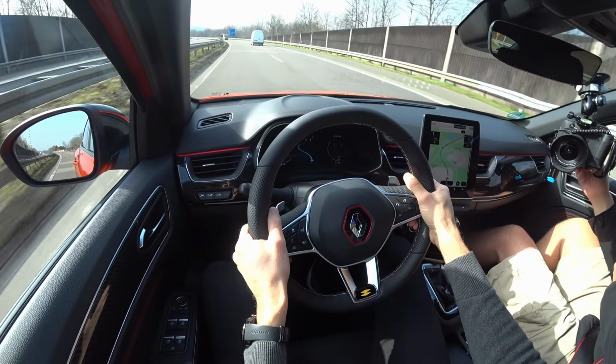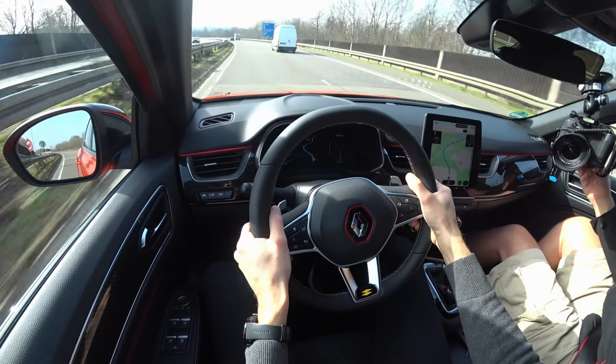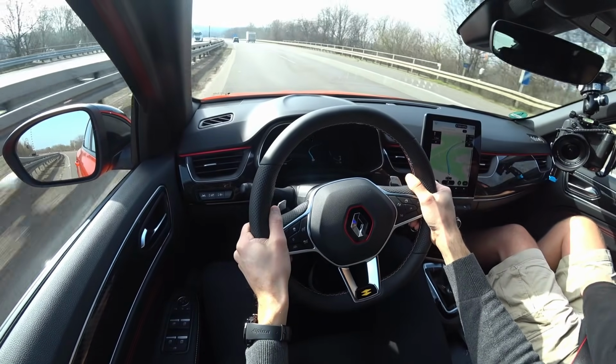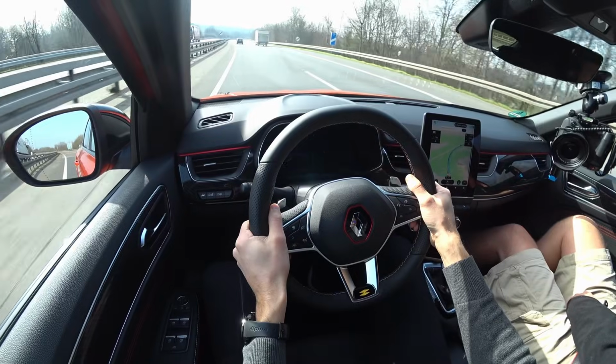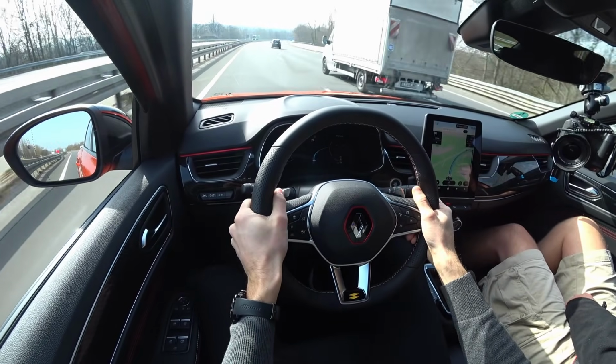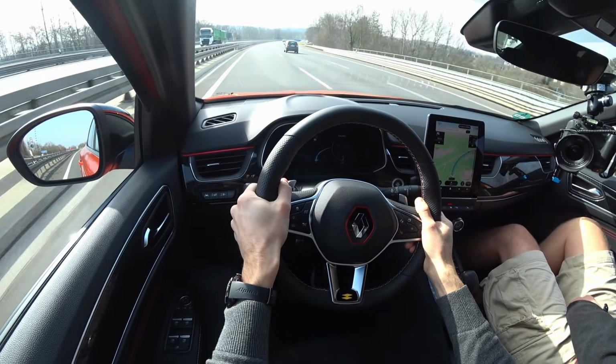And here still at about 140 kilometers an hour now, so like 80, 85 miles an hour. Still reasonably silent, so it's not that the wind noise would be picking up too much actually. And once again, very stable here also at the higher speed.